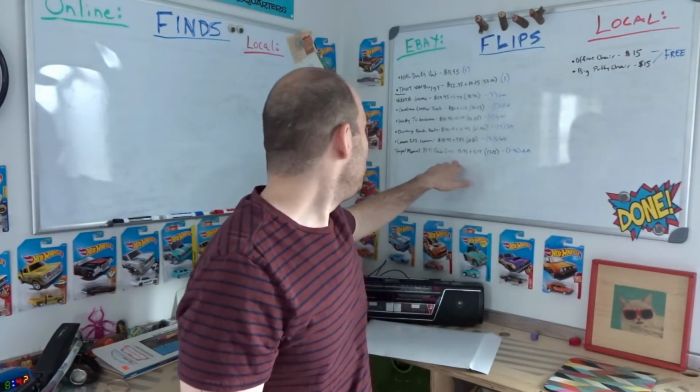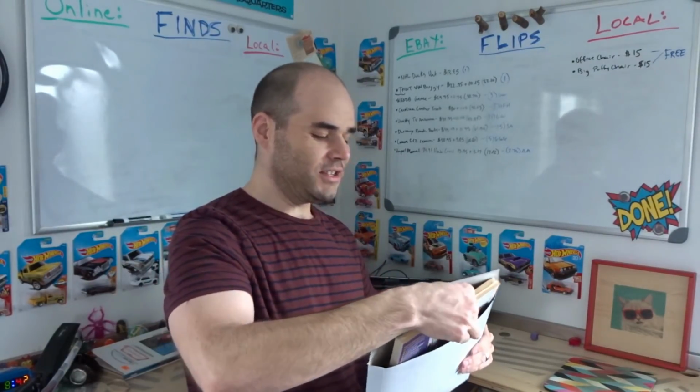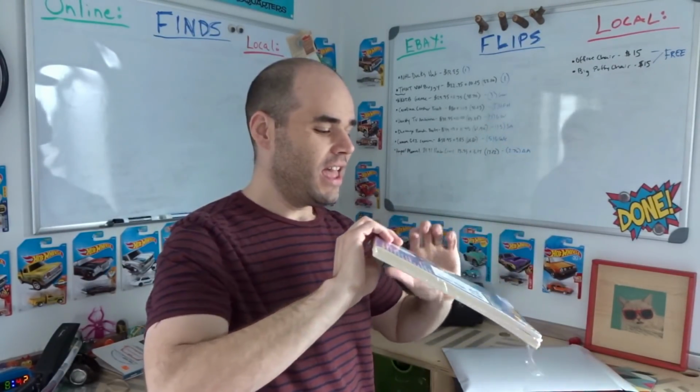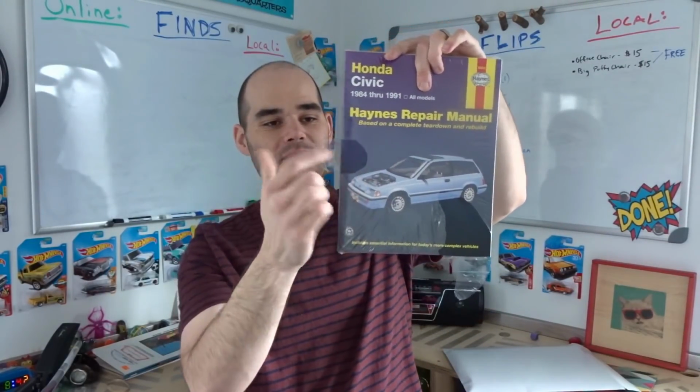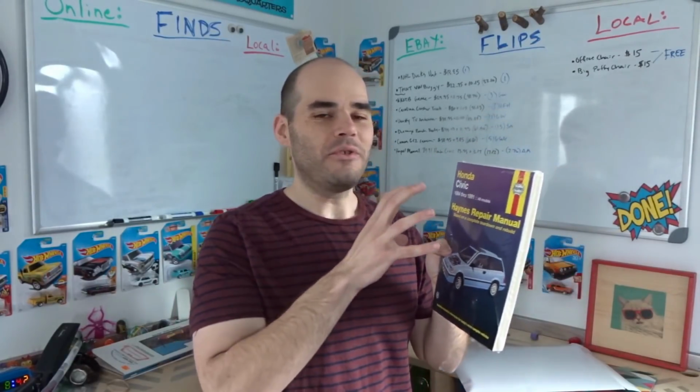All right, next, I'll do the boring one first and then the cool one. Okay, so this one, I sold another one of those Haynes manuals. As predicted, it's another one that is sealed, except this one, the wrapper was slightly ripped on it, but it's still new, unopened. And like I said before, I bought a bunch of these at my local Advanced Auto Parts, I think. They were on clearance.